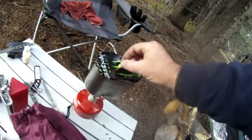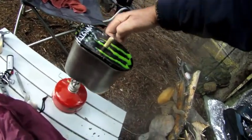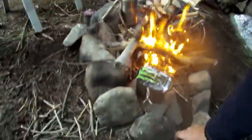This is cooked, but we want to keep it warm, even though it's sitting on the stove. The stove is no longer hot, and it's cold enough out here that we need to move it. So we're just going to set it right here. That'll keep that warm.